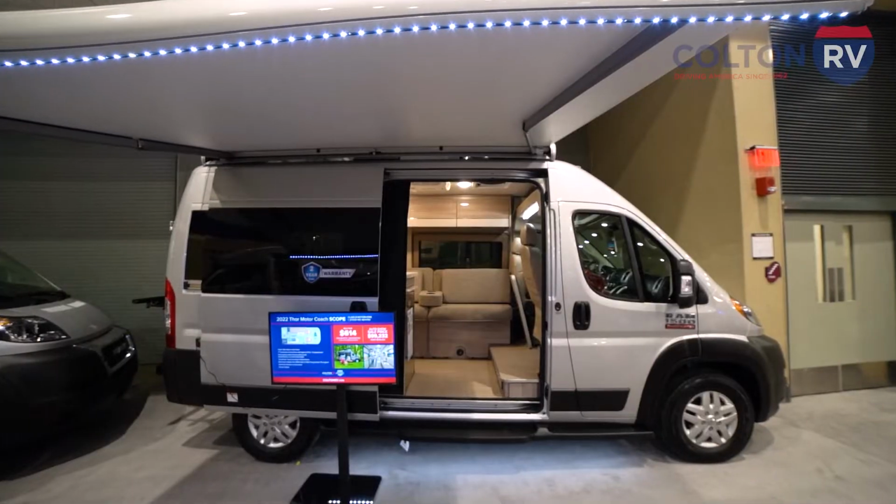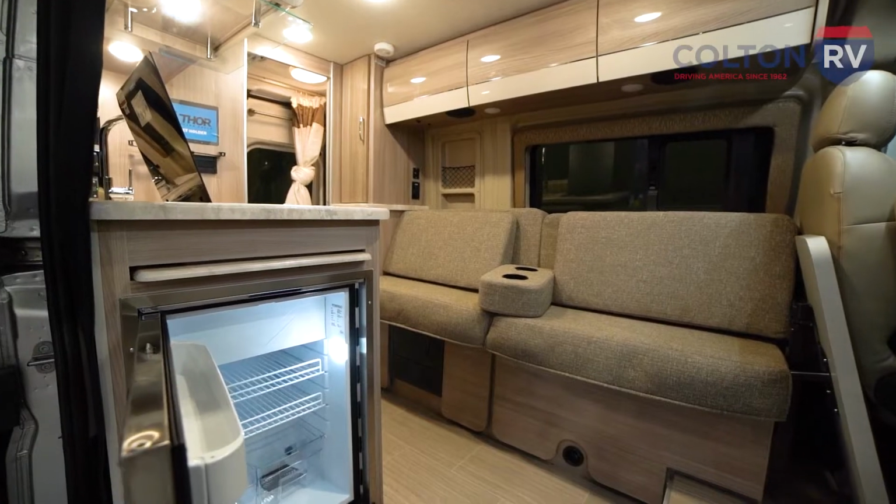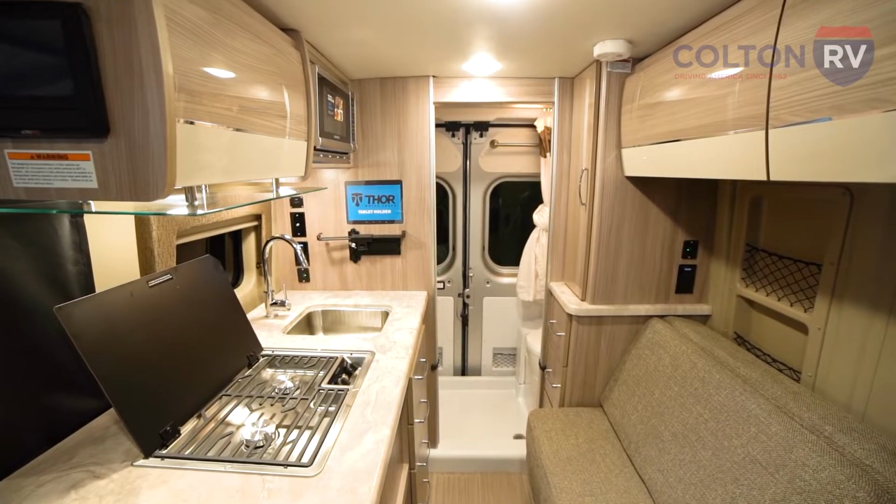Let's go take a look at the last RV that we have on display here, guys, the 2022 Thor Motorcoach Scope. When you're ready to change your perspective, you know what to do. Reach new heights with the Scope.